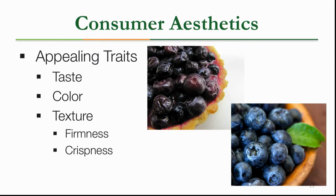And then texture can be broken down into 2 categories of firmness and crispness. Firmness is often measured using instruments and can be defined as the force needed to obtain a given deformation. And then crispness is measured using sensory panels and is often related to the way a grape may pop in your mouth when eaten.